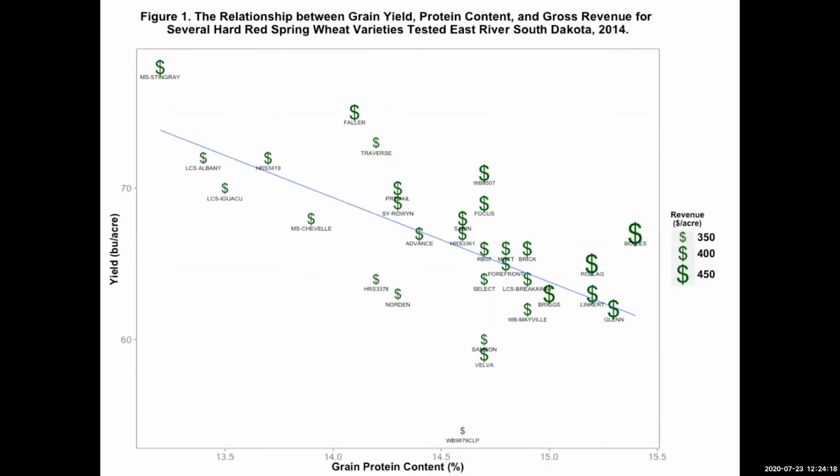And this is from 2014, a graphic I did back then. You can see, I remember I talked about Bowl from Minnesota being a high protein wheat. What I did was plug in the protein premium discount schedule times the yield and protein content to plot the revenue. And in 2014, the high protein wheats actually yielded more revenue per acre than, say, your high yielding low protein wheats like Stingray over here on the upper left, or Chevelle. We saw Chevelle today. That one's typically a higher yielder, a little bit lower protein. So just something to keep in mind.